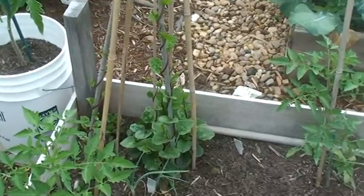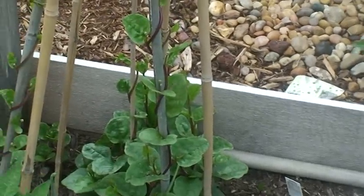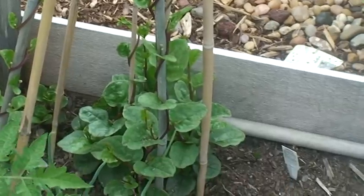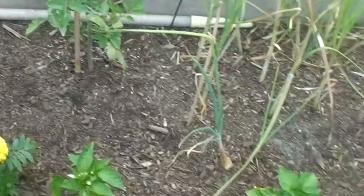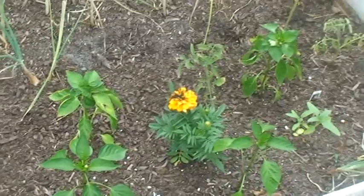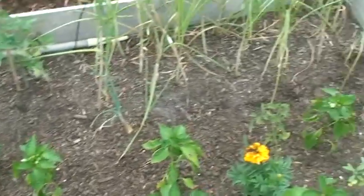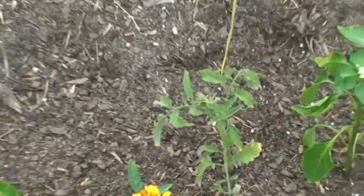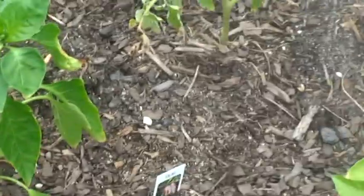Oh, that's looking really good. Haven't tried it yet. Some more of my peppers I got out. And a couple of suckers are stuck in the ground. They've been there for about a week and a half. They're doing really well as far as my tomatoes.